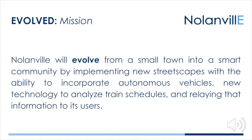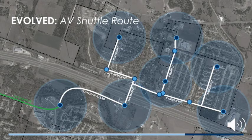Nolanville will evolve from a small town into a smart community by implementing new streetscapes with the ability to incorporate autonomous vehicles, new technology to analyze train schedules, and relaying that information to its users. We want Nolanville to be prepared for the potential future of autonomous vehicles and find a solution that would be worth the time, money, and effort to implement such a system. Our proposal is to make an autonomous vehicle shuttle that provides an efficient, safe, and easy way to travel across Nolanville for those in need.